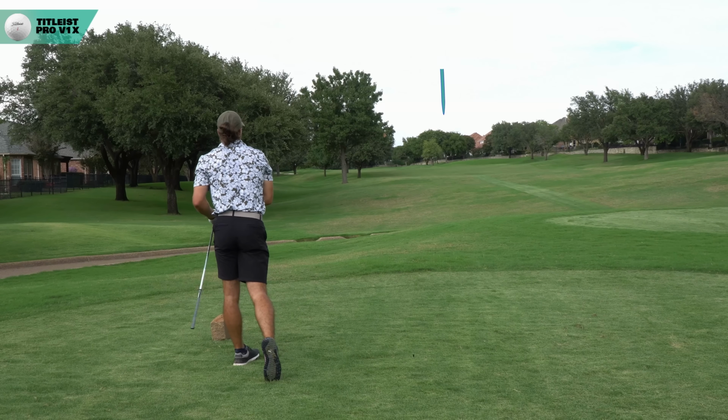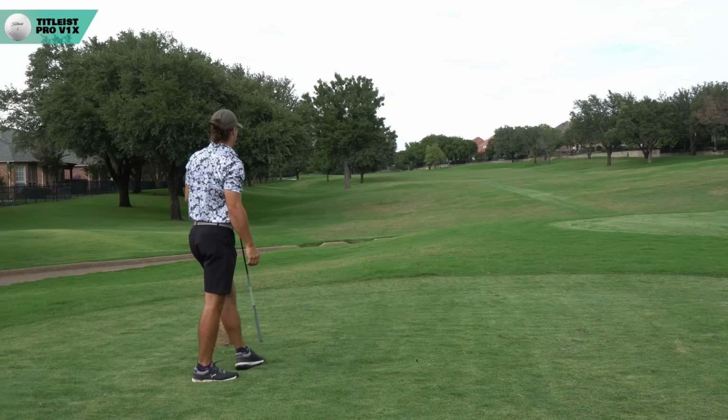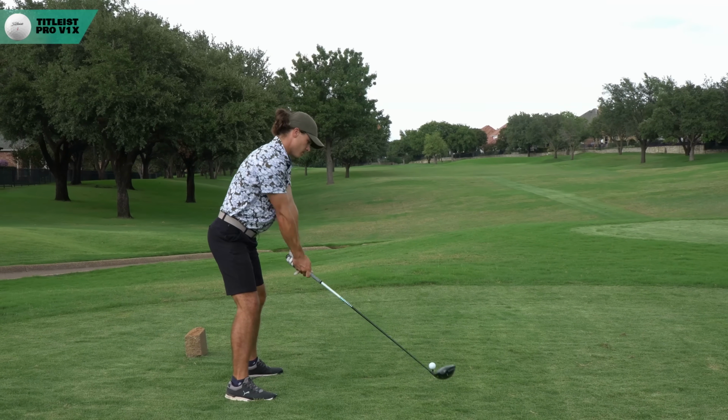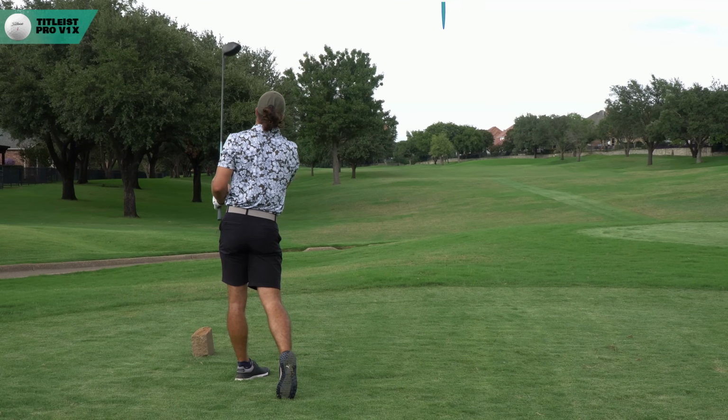Came out a little bit. That's still in a very long ways. It might even hit the cart path. I'm gonna hit one more Titleist to see if I can get a better comparison on that. Oh, that's almost identical to the first one.